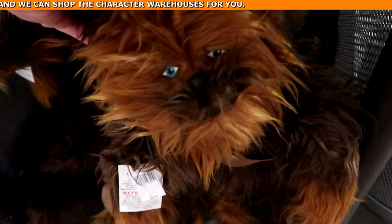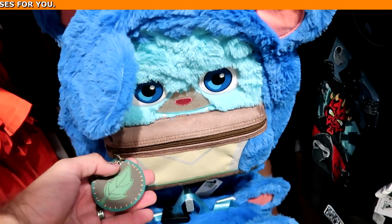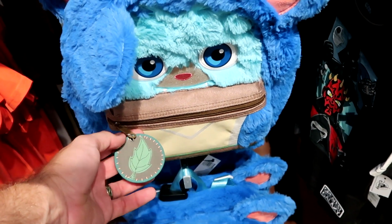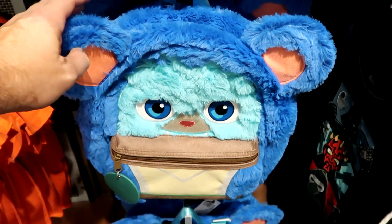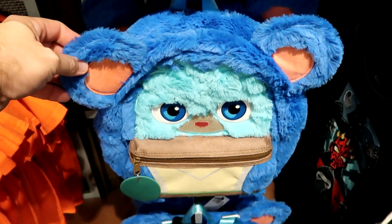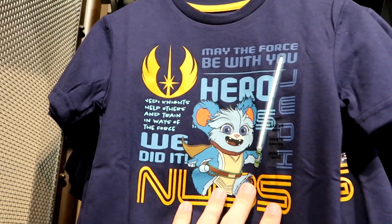Very, very fuzzy. Yet another new backpack over here. Check out the embroidered Nubs backpack that they have. It has a little leaf zipper pull there. Everything is embroidered. He has huge ears. That is really adorable. This is extremely fuzzy. That is so cool.